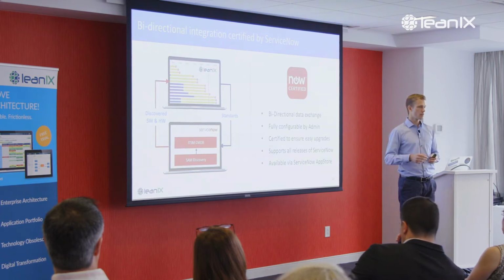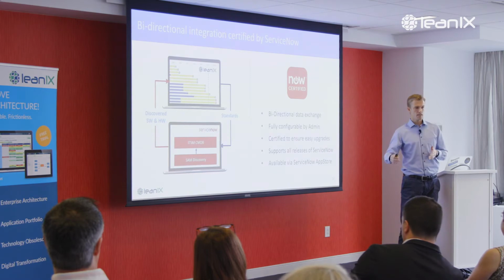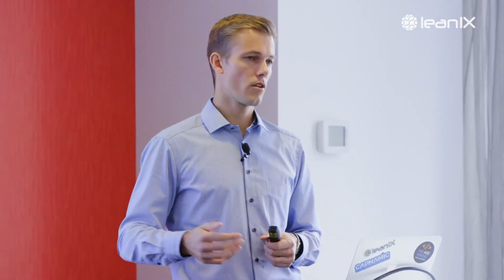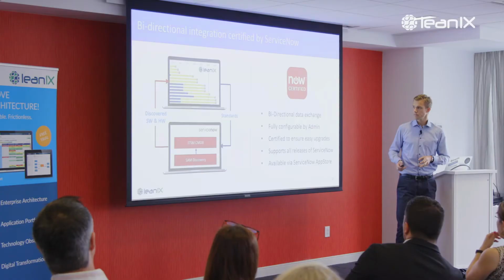It can be downloaded from the ServiceNow App Store, and it's currently supporting the latest Kingston release and a further 3 releases back. So the Jakarta release, Helsinki, releases before, and so that's a big topic. Also, if you work together with your IT service management colleagues, that it's coming from a standard.